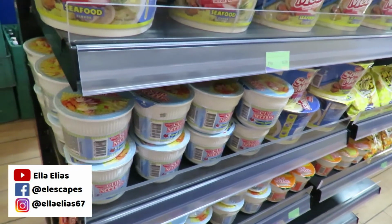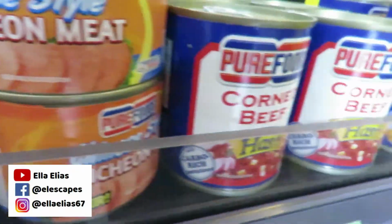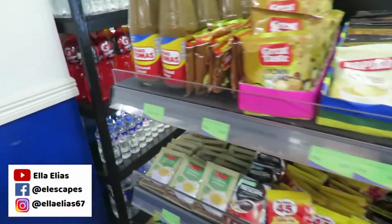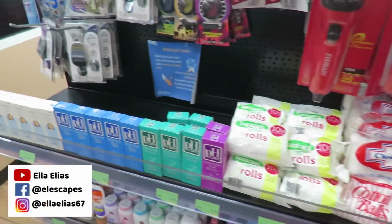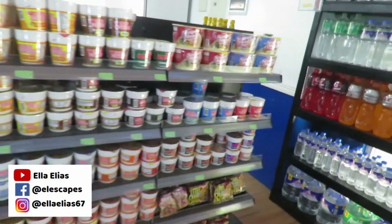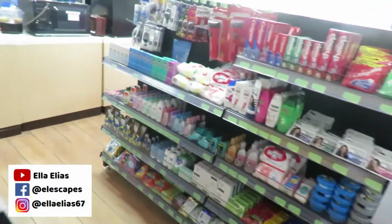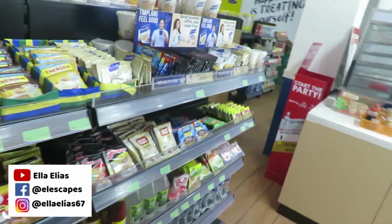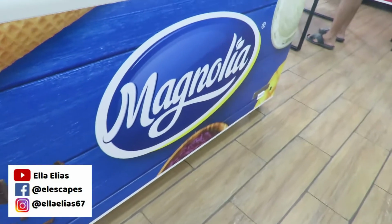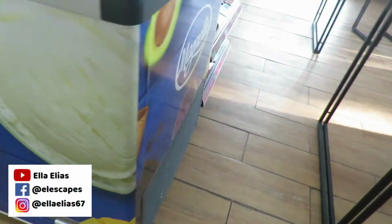Ito na yung favorite ng lahat, ang ating mga gondola items. So we have food and non-food items here. So, ito mga gondola namin, we got it from a supplier na accredited na San Miguel Foods. Since ang Treats is under San Miguel, ang ice cream dapat natin ay Magnolia.